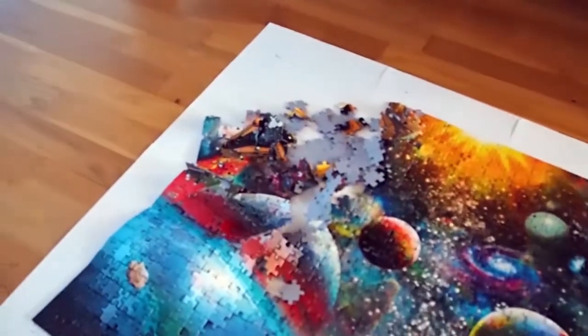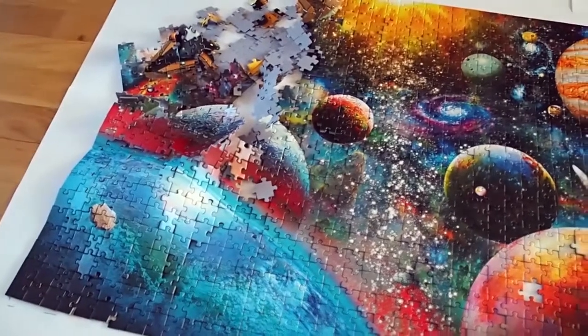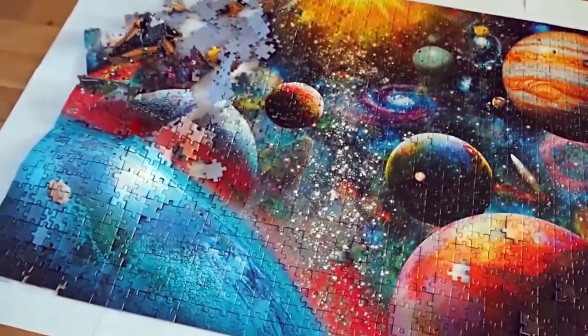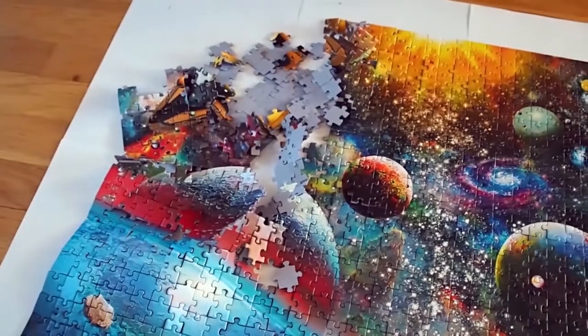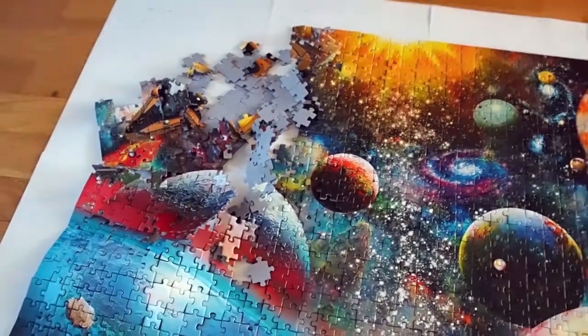And apparently, that was the last you could see of it when it was still whole. So, yeah. The pieces lock together somewhat well, but if you try to lift it too much, it will fall apart. Apparently.